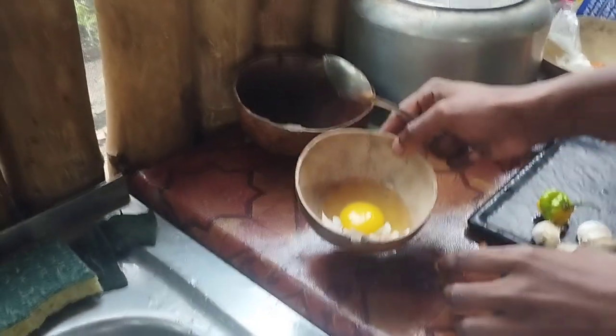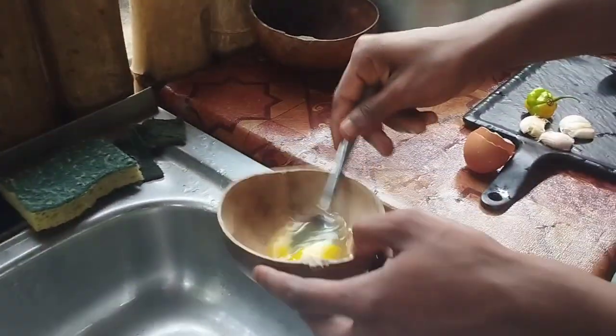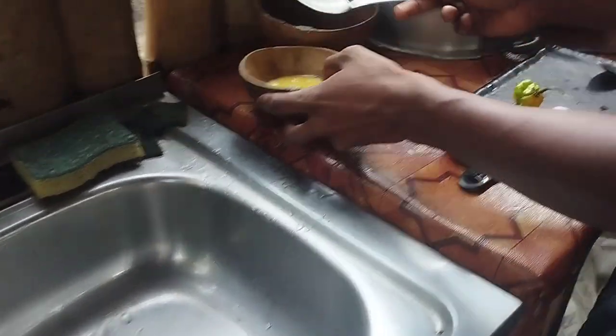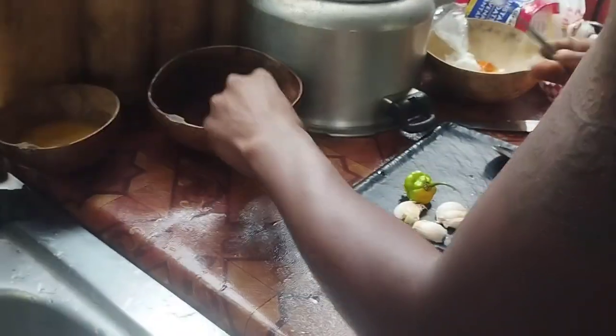I put a little water in the egg too. Alright, that's it. It's going to get a wood fire here. Let's see how the mosquitoes are about. We're talking about the mosquitoes, guys. Alright, guys, we're in business now. Lighting the fire.